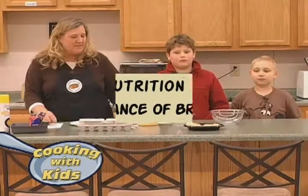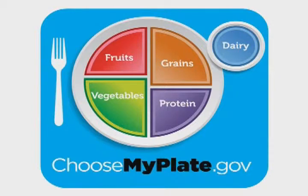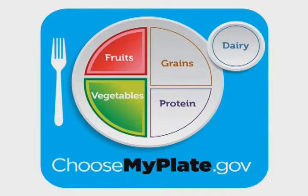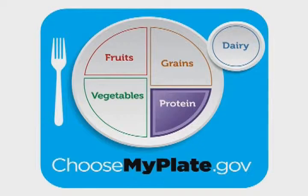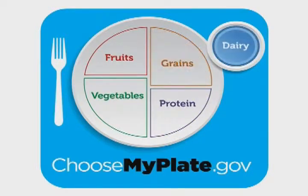All right, before we get started, do you guys know what this is? What is this? It's MyPlate. MyPlate is a great visual and a great guide for you to know what you should be eating every single time you sit down for a meal. Half of the plate is always used for fruits and vegetables. The other half, you use a quarter for protein, a quarter you would fill with grains, and then we have a serving of dairy. Okay, now I want to ask both of you a couple questions.